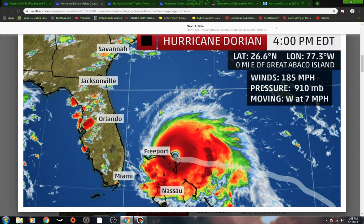As we look here, you can see this is the 4 p.m. Eastern update for Hurricane Dorian. 185 mile an hour winds, pressure at 910 millibars, and it's moving west at 7 miles an hour, continuing that slow. It's just continuing to slow down, and the projection, which we'll look at in a minute, is for that slowing to continue. But you can see it's I think about 50 miles, 100 miles off the coast of Florida right now, and it is just destroying the Bahamas.